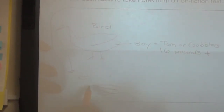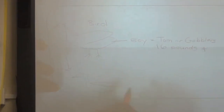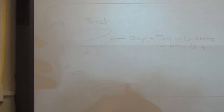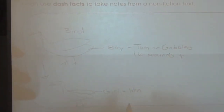Okay, so now I'm going to have to draw a different turkey. I think I'm going to do it down here because the females weigh less, so I'm going to try and draw it quick, but a little bit smaller. This is my best dash fact that's fast. I think they call it female, but I understood it as girl. And she was called a hen. And she was only 9 pounds.